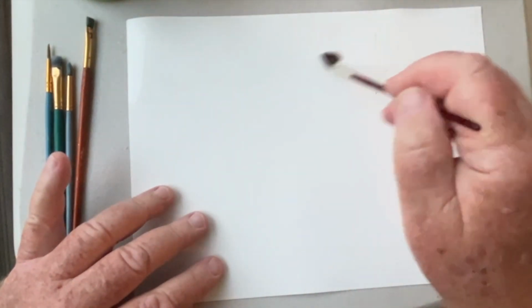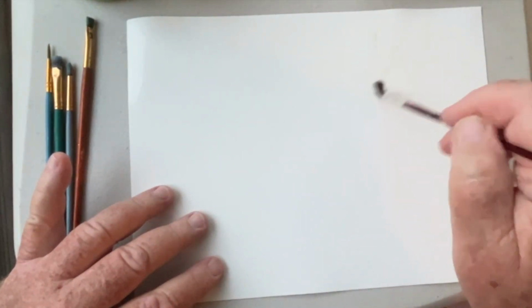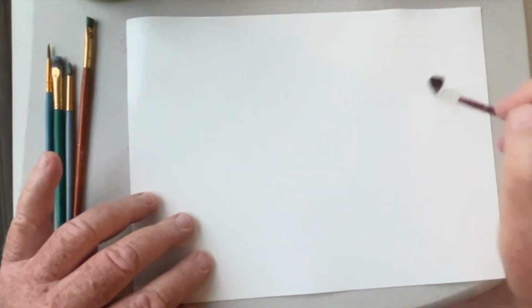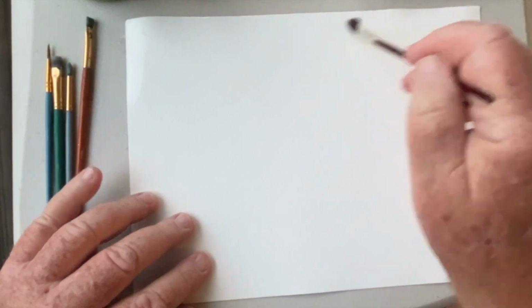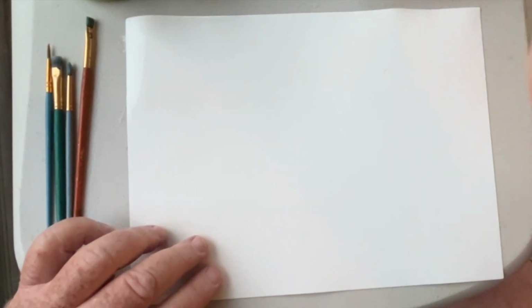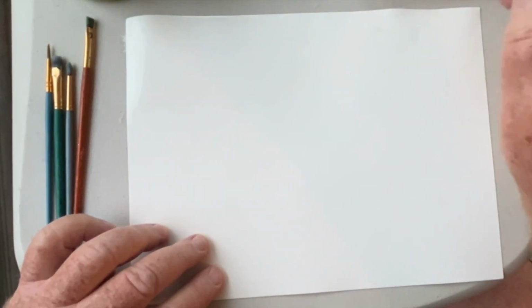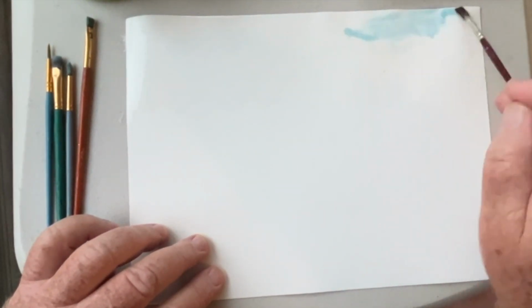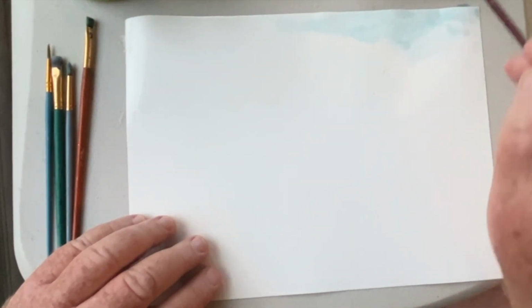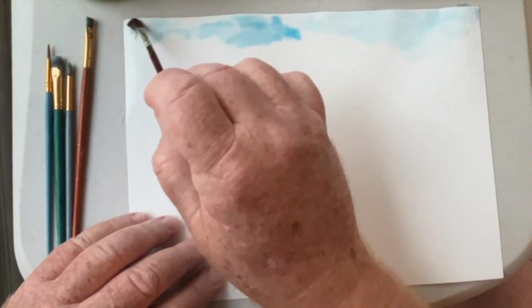Oh, and today I'm not painting on a greeting card. I'm painting on this 9x12, I think, piece of paper. And all I'm really trying to do at this point is just get it wet. Let's see if I get a little bit of blue up there. Just a tiny bit. That's good. We want it to be like a gray blue because it was a gray, cloudy evening.